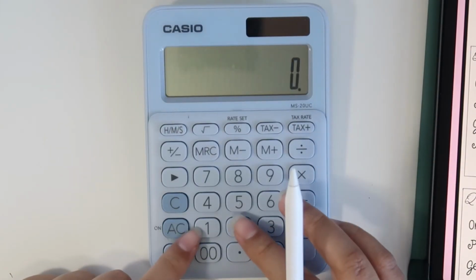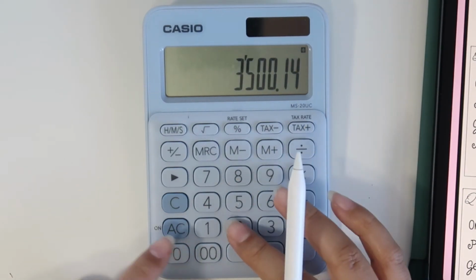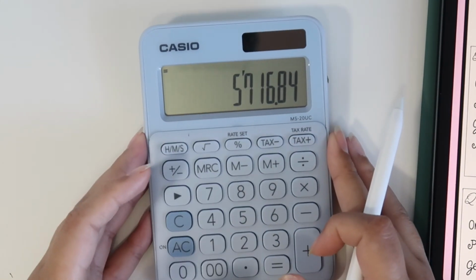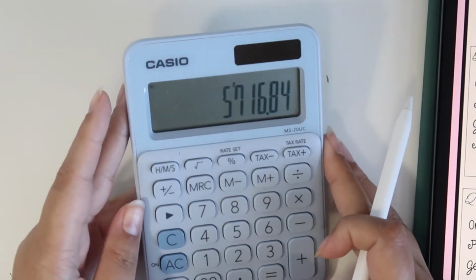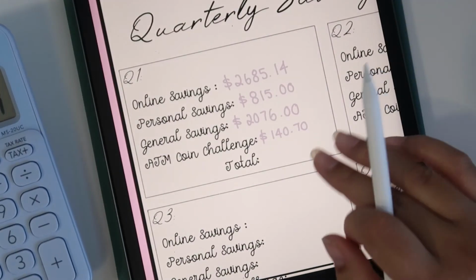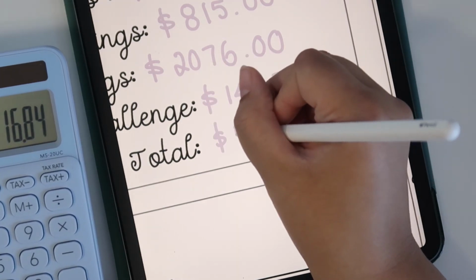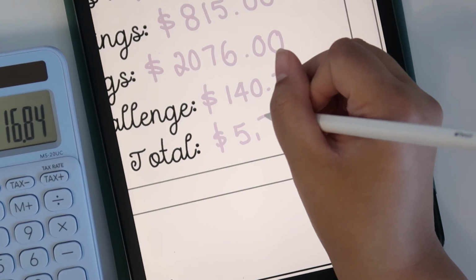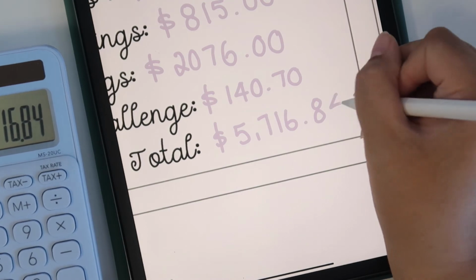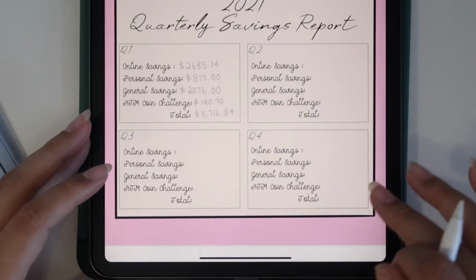Okay, so we have... oh my goodness, this is crazy. Holy shit, that is so cool. Okay, so let's write this in here. Our final Q1 total is $5,716.84. Wow, that is so cool.